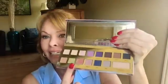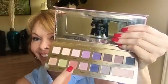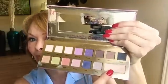So I have that on today too. I used it as a primer, and I used this color, this color, this color, and the Transforming Pearl. So that's the look I did today.